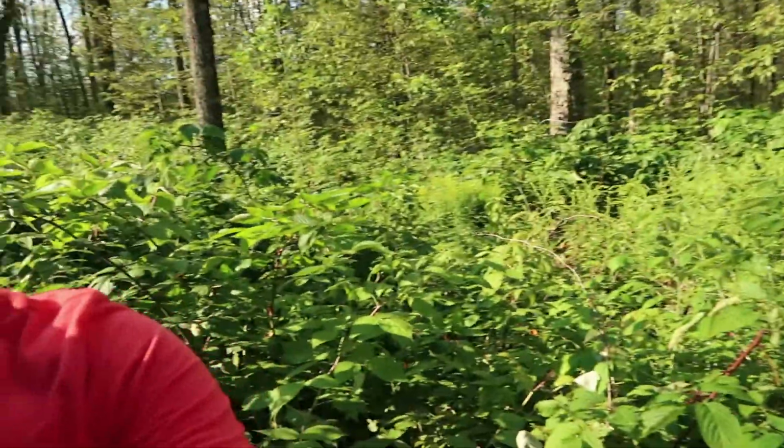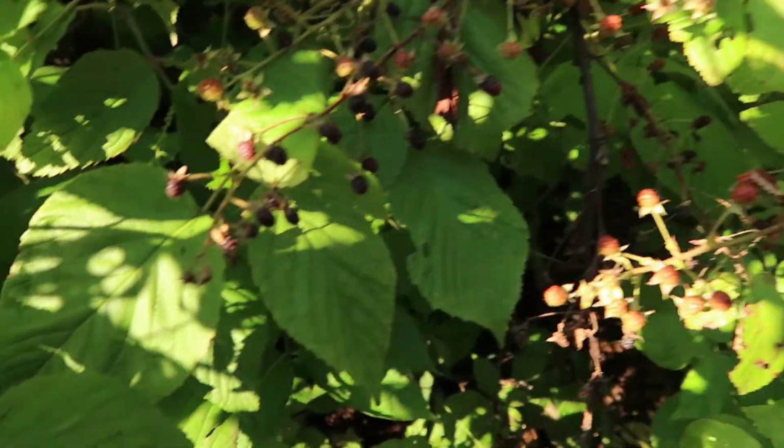There's another beach bonus. There are berries. All of this behind me are blackberries and raspberries. So it makes a good snack. But the bugs are really, really bad in this part, so I gotta keep moving.